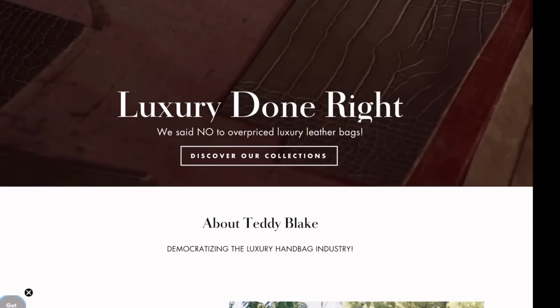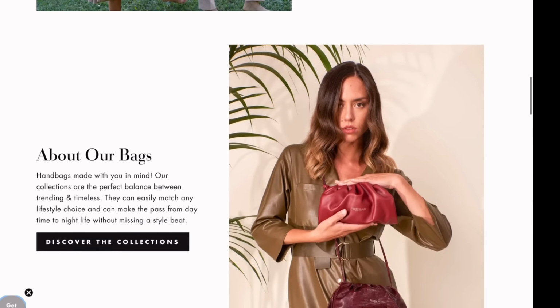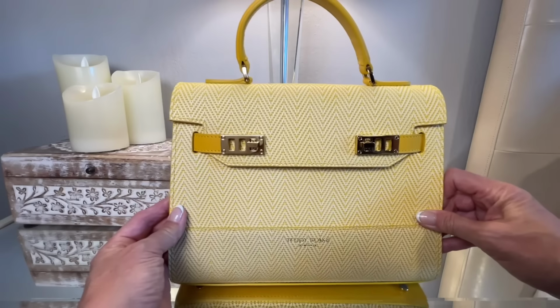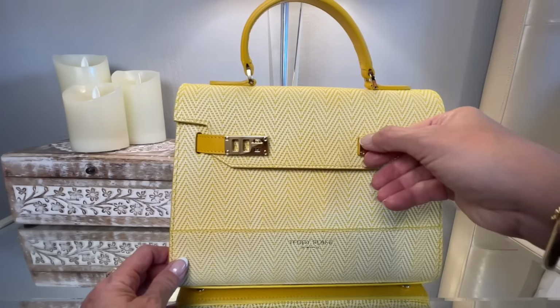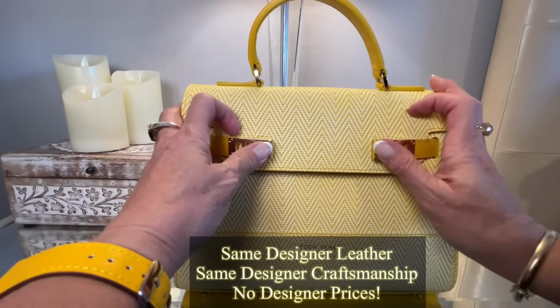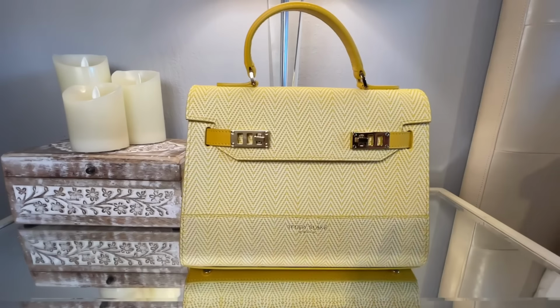Each Teddy Blake bag is characterized by high quality construction, attention to detail, imaginative design, shape, and durability. I love that the leather has this beautiful texture here, looking very much like a cloth or a rattan, but it's stamped leather. I also love that it has a handle, and these little gold closures to keep everything secure. As you can see here, quality in the leather, quality on the inside, Italian leather, all handcrafted in Italy. Just lovely. So this is my handbag of choice when I'm going traveling and I want something just nice to take along with me as I'm out and about.